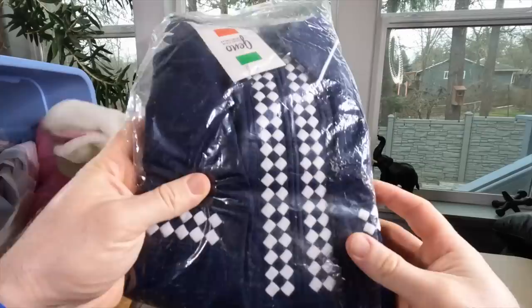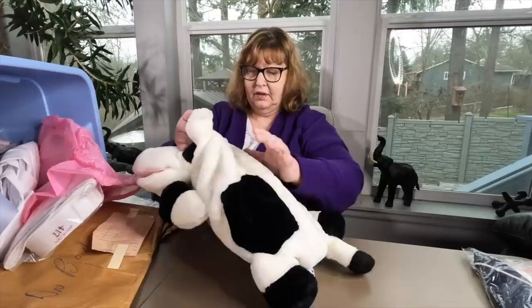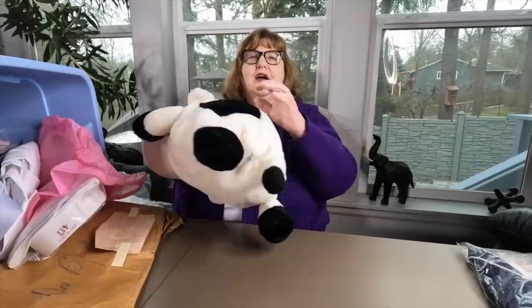This is a brand new Gino. I've never heard of this brand before. Extra large. It's definitely vintage. You can tell by the tag. Extra large. Brand new Italian style shirt. Oh, if anybody knows anything about those, let me know. What the heck is that? This is... there we go. You're sticking your hand down its mouth? It goes clear in there.